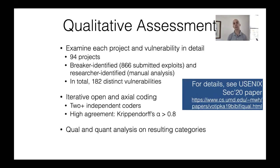Okay, so now I'd like to turn to the qualitative assessment. We didn't just look at the final outcomes and data analysis. We also looked at the code itself. To do that, as I mentioned at the beginning, we took a sample of those 156 projects and looked at 94 of them. We looked at breaker-identified exploits, and we also looked at the code for problems that maybe breakers did not specifically exploit. And we found 182 distinct vulnerabilities.